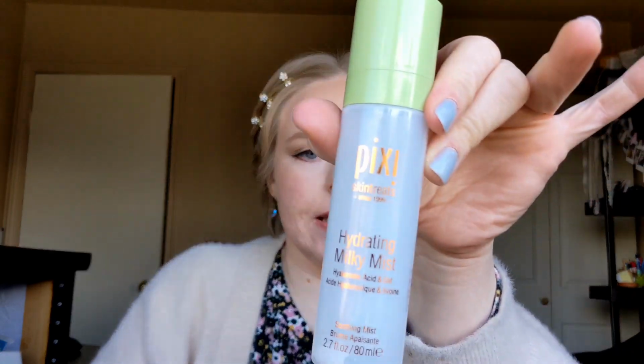Another mist. This is the Pixie Hydrating Milky Mist. I really did like this. In fact, I liked this mist so much that I poured one of my nighttime skin essences into this bottle. It has this really gentle, fine mist. Great for a skincare product. Semi-okay for post-makeup application. This was good for when my skin was actually very dry and I wanted to layer something under makeup and over makeup, and then even possibly take it with me if I wanted to keep misting.